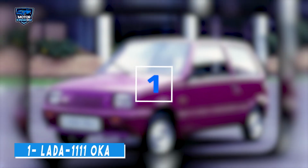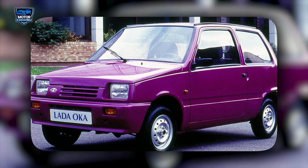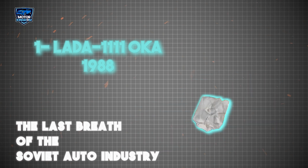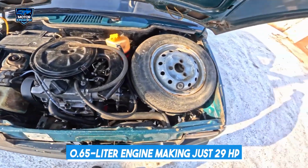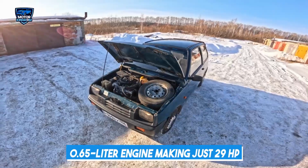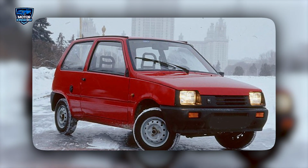The Lada 1111 Oka was the last breath of the Soviet auto industry before it all came crashing down. Introduced to the market in 1988 as the VAZ 111, it was supposed to be a cool, small city car, but it was just too tiny, something like a washing machine on wheels. It had a tiny 0.65-liter engine, making just 29 horsepower. It was kind of an insult to the disabled drivers it was made for through a state program. Ultimately, they released it to everyone because it was highly affordable, like dirt cheap.